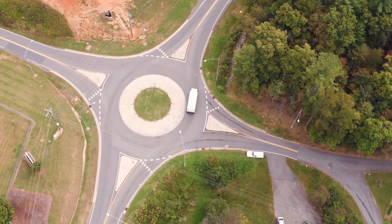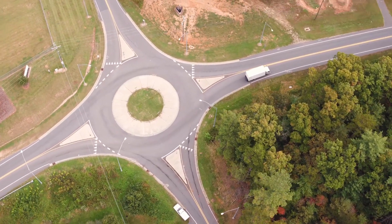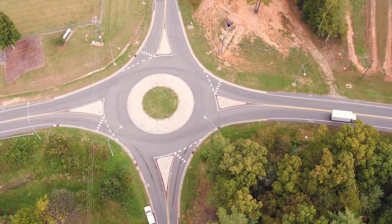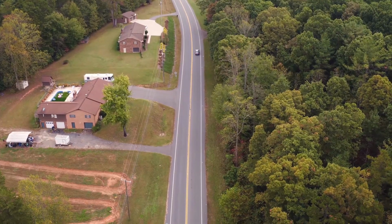Most serious types of crashes are T-bone, left turn, and head-on collisions that occur at traditional intersections. Roundabouts help reduce serious crashes by directing vehicular traffic in the same direction at a lower speed.